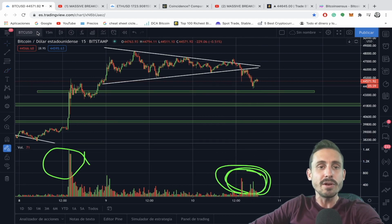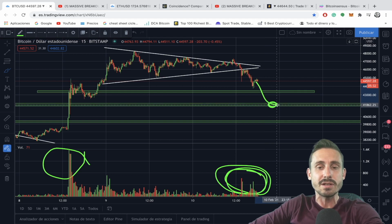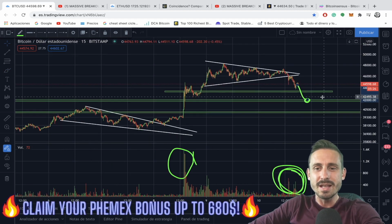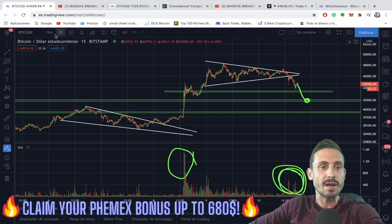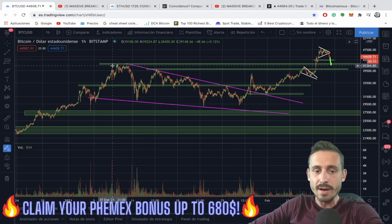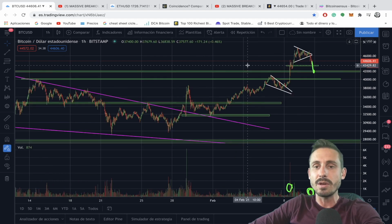So if we do come down to the $42,000 area, this is going to be an extreme buying opportunity to place a long or buy some more Bitcoin. But for placing a swing trade with a low leverage, this is going to be absolutely a great buying opportunity at the $42,000 range. If we go to the hourly chart, we can see this was the all-time high from the beginning of January. We just hit the $42,000 range and we broke out of it now with the Elon Musk news.